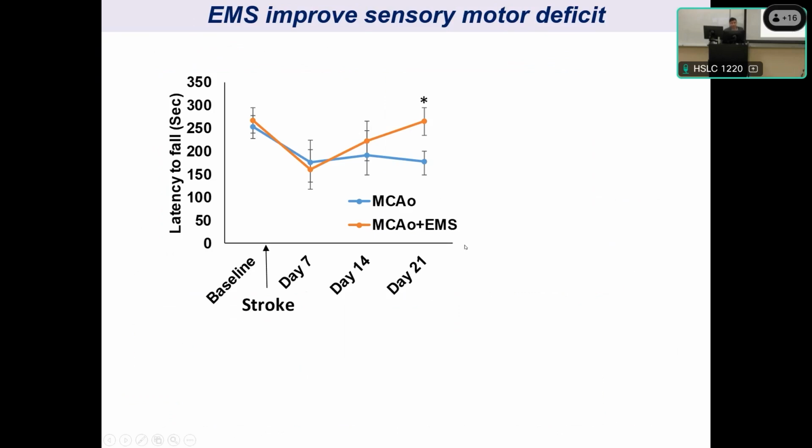We also used a sensory-motor function task, the rotarod task, in which a mouse is kept on an accelerating rotor and we see how much time it takes to fall. The longer it stays, the better its sensory-motor function. If they fall down early, they have a deficit in the sensory-motor task. This is some early data. We have only tested up to 21 days, and we are doing long-term testing, but we saw an improvement in sensory-motor function after EMS surgery.